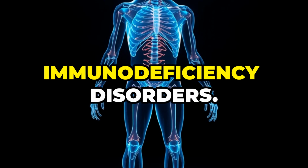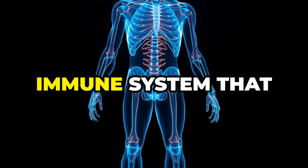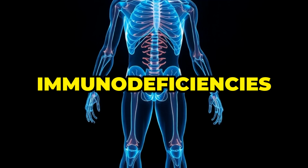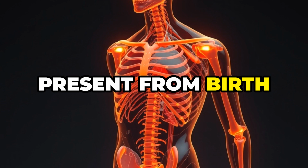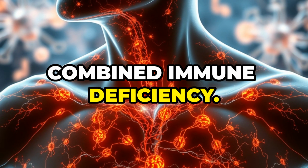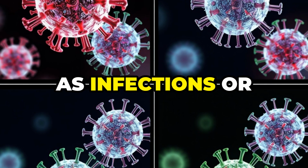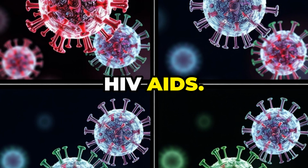Second, immunodeficiency disorders. These conditions involve a weakened immune system that struggles to defend against infections and diseases. Primary immunodeficiencies are genetic or inherited conditions present from birth, such as severe combined immune deficiency. Secondary immunodeficiencies are acquired due to external factors such as infections or treatments, such as HIV/AIDS.